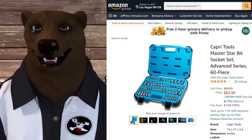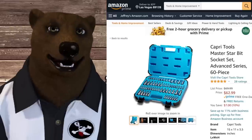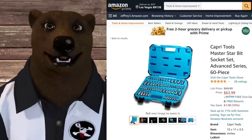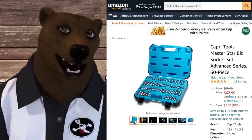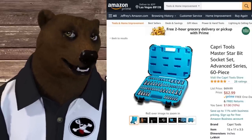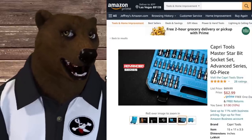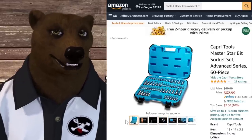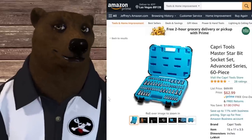All right, and then we got the Capri Tools Master Star Bit Socket Set. I got to say, I like Capri Tools. I think they got some great stuff, but I think where they really excel in the marketplace is in their bit driver systems. They're far better than average, but the price you pay when you get one of these kits, especially when it's on sale, kind of blows about everyone else out of the water. This is a 60-piece set. It's going to have about everything you're possibly going to need. It even comes in a nice case. I love these sets. These things are fantastic. Normally $70, on sale for $63. If you don't have something like this, this is a no-brainer.